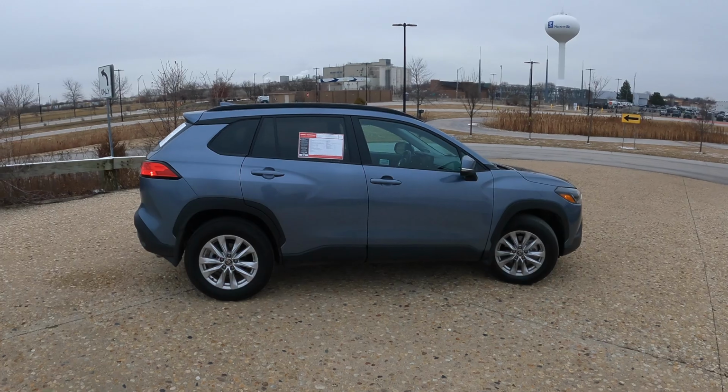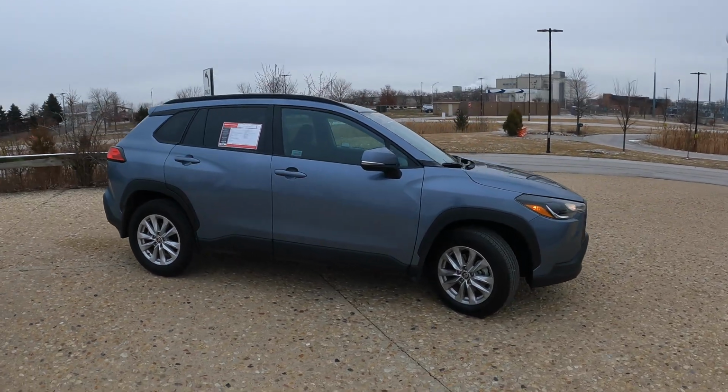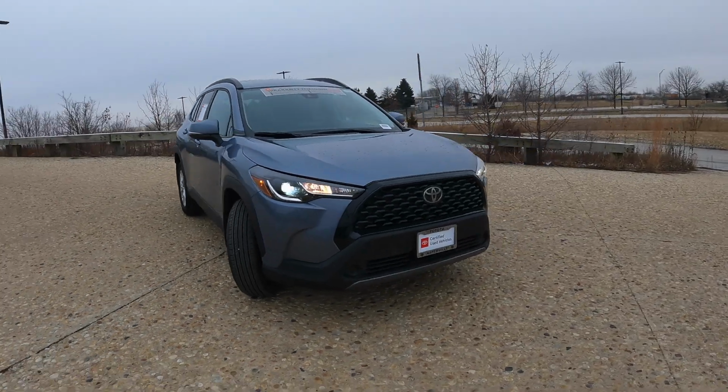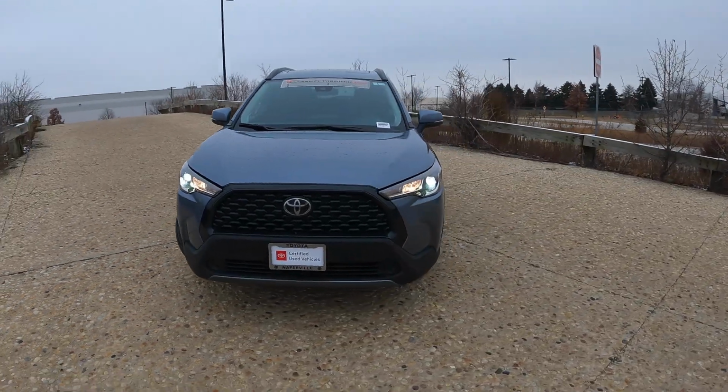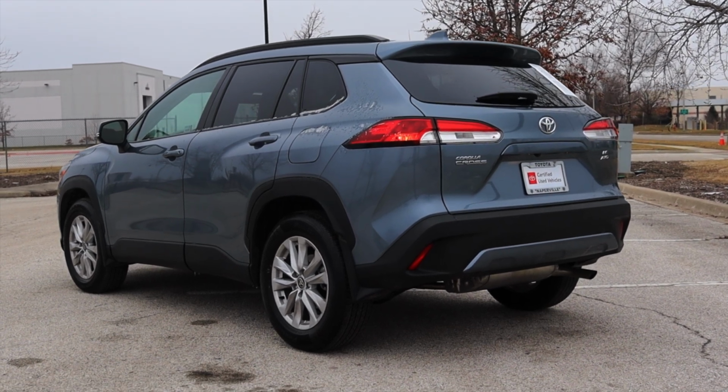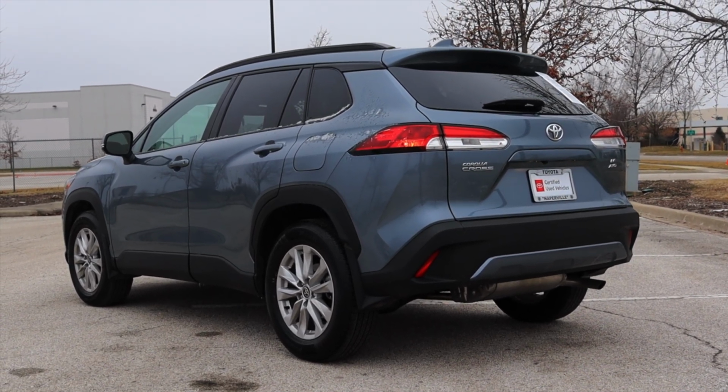Celestite, however you want to pronounce that. I think it's a good looking color. I think it's a really, really good looking car. It almost has a little bit of a rugged twist to it, a little bit of a sporty twist, but a very functional use. And that's what I love from Toyota. But with all of that being said, let's get on to my final thoughts.